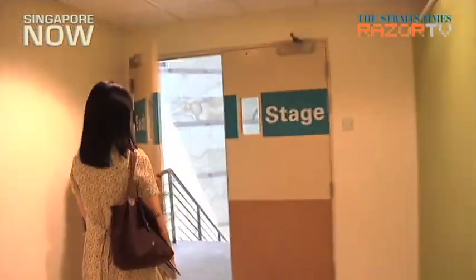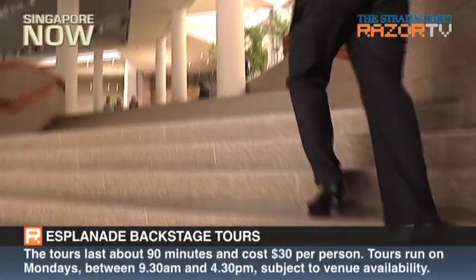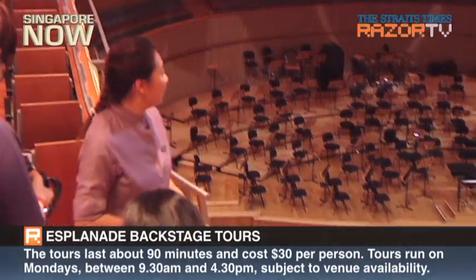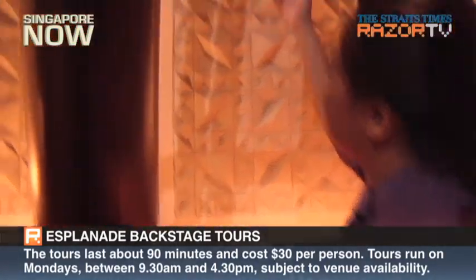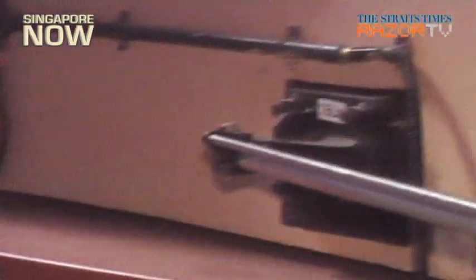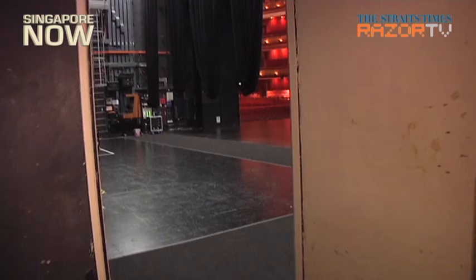For the backstage tour, we're going to bring patrons to places that usually the public will not be able to see. Places like the back of house area for the theatre, and then of course for the concert hall as well, we get to see various stuff like how the doors work and stuff like that. Basically things that you will not see on an average day when you're at Esplanade. The main highlight would be the part where we actually get to go on the theatre stage, because from the theatre stage itself we see a very different perspective.